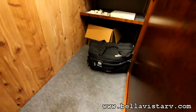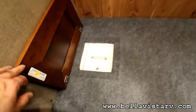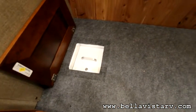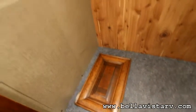Of course, this black bag here is all our manuals and instructions. And then what we have here below this cabinet door is actually a safe. So when you're traveling, you can keep your extra cash, you can keep your extra credit cards, put your passports, keep them all nice and safe and locked up, and that way you don't have to worry about them.